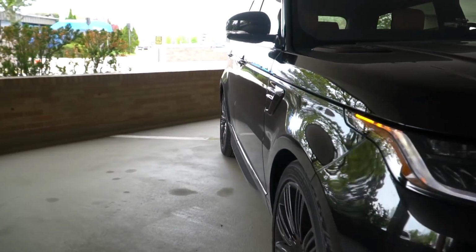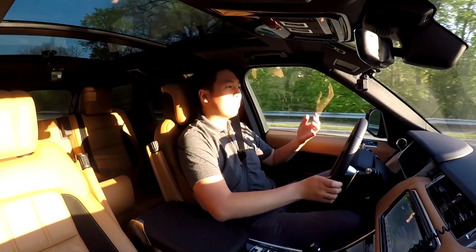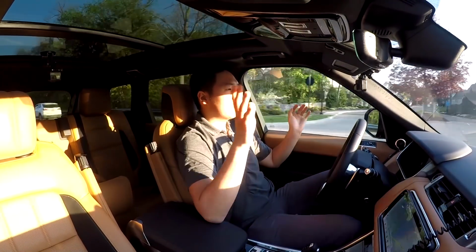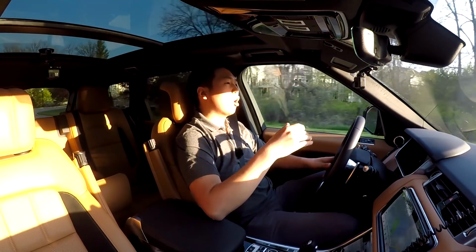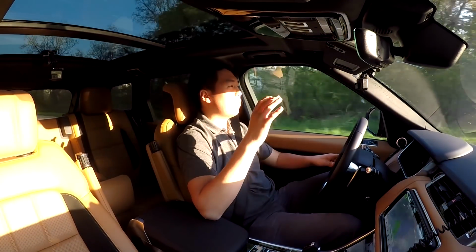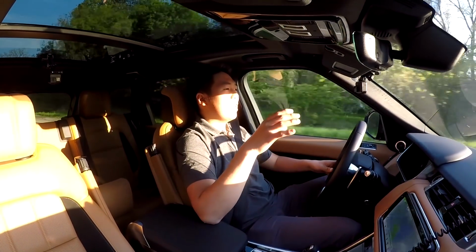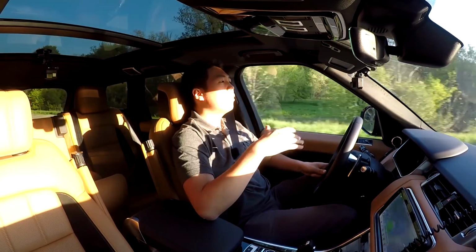How does it drive? Well, talk about ride first, because that's kind of the first thing that comes to mind with a Range Rover. I spent most of my time in the full-size, like Autobiography trim level, the really luxurious ones, and those are really comfortable. Somehow Land Rover manages to engineer them in a way that despite riding on 22-inch wheels, they feel like you're wafting along the street on a cloud. It's so comfortable. Nothing disturbs you.